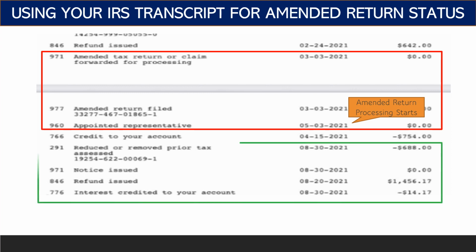So you'll see here, the 766 code is probably for the regular return that's being filed. That's the 04015 date. But from an amended return perspective, you should pay attention to what's in the subsequent section. You'll see it in the green box there. So you'll notice the date. It's almost 4 months later, August 30th. So basically, it said that they've reviewed it, and they've reduced and removed the prior tax. So you're getting a credit there essentially.